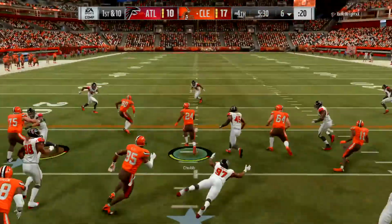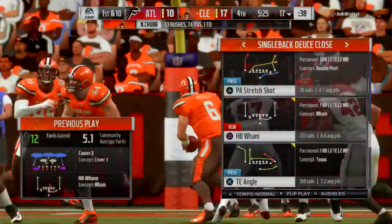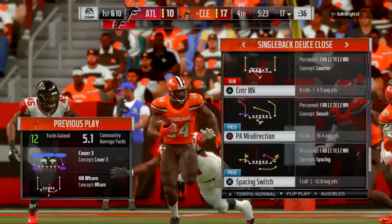They start on the ground with Nick Chubb. And they'll get him down up past the 15-yard line. Nice way to start the drive, a gain of 12 and a 1st down.